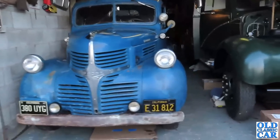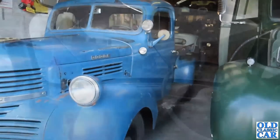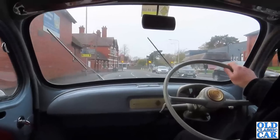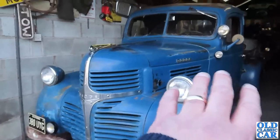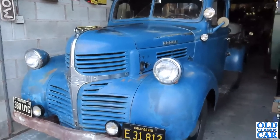Anyway, like I said, we're just going to try and do a few regular trips with it. Same with the little Renault at the back there, of course, the 4CV, which I talked about in the previous video, but I will do a more thorough video about fairly soon. So the plan is to exercise both this and the Renault on a fairly regular basis, mainly when the weather gets better.